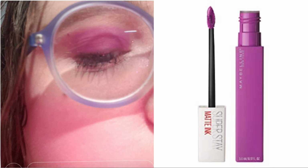Next up, we have Nixie MUA on Instagram. She said her Holy Grail is the Maybelline Superstay Matte Inks. She uses them as liquid lipsticks because they're bulletproof, lightweight, and non-drying, but she also uses them as eye bases, eyeshadow, eyeliner, and cheek stain. She loves mixing them together for a custom color since they're so fluid like paints.